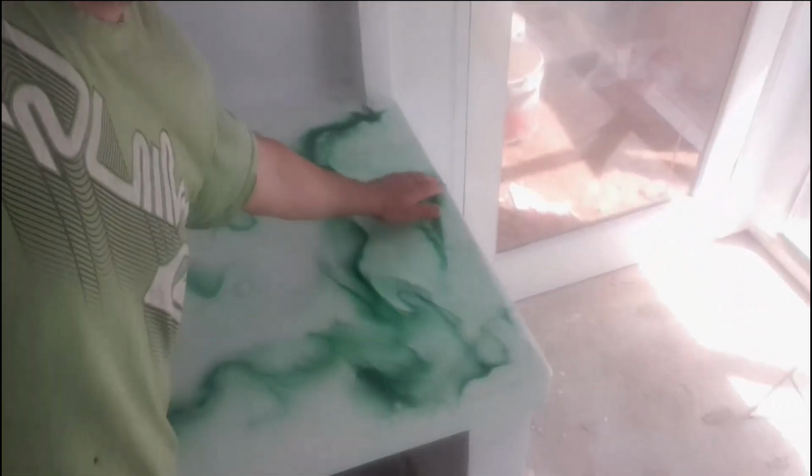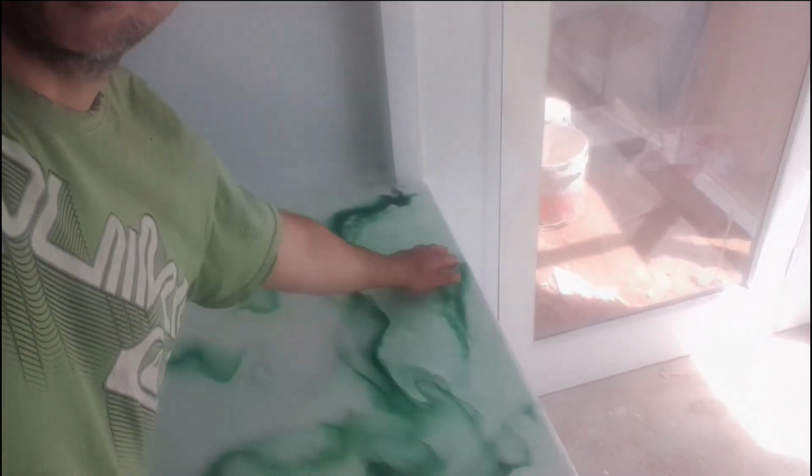The only little bit that was a little bit disappointing was over here, where I put a little bit too much green and I was trying to dab it away and get it lightened off. There's a little bit of a rougher feel there, but overall, not too bad, and it is right on the edge, so it's not going to affect anything at all anyway, so overall pretty chuffed.